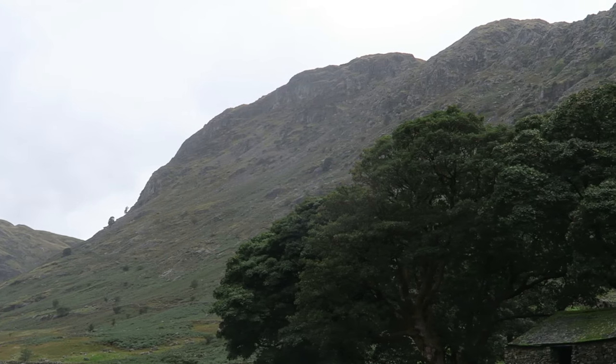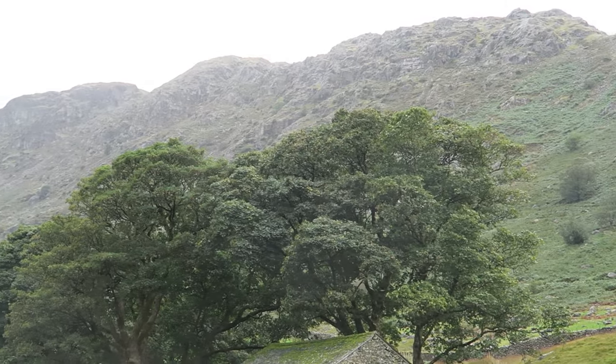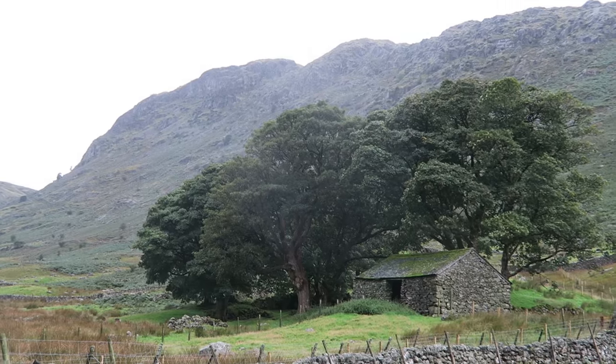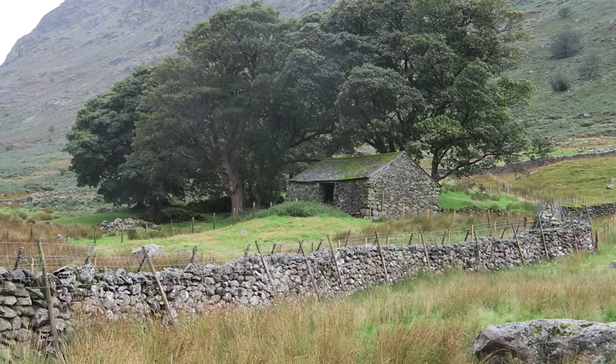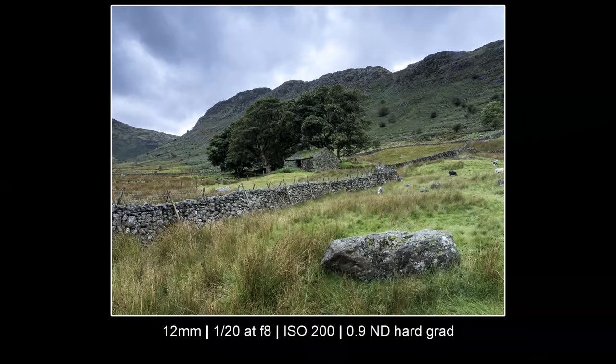But what I really like about this view is the way the line of trees kind of echoes the hill or the mountain up there. The shape of it kind of echoes the ridge, so that works really well. So you've got the top of the mountain, the trees, the barn, dry stone wall, a nice big boulder in the field for added foreground. Couldn't be better, well, apart from the rain.